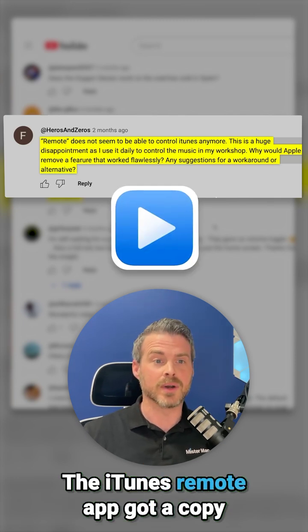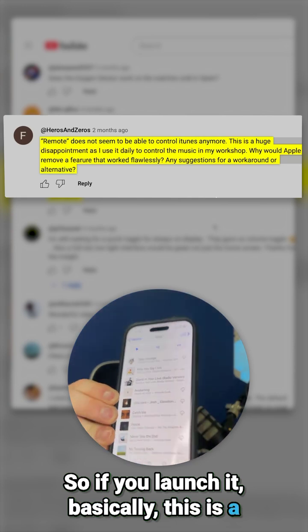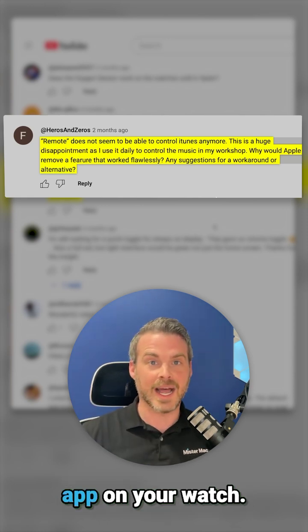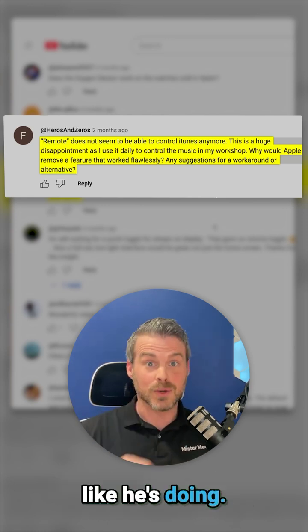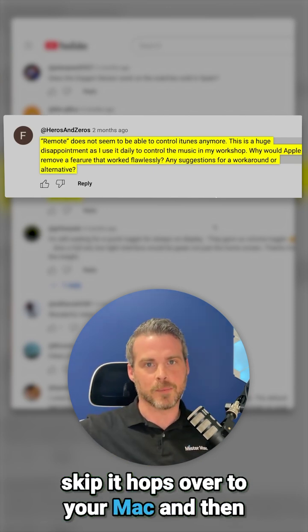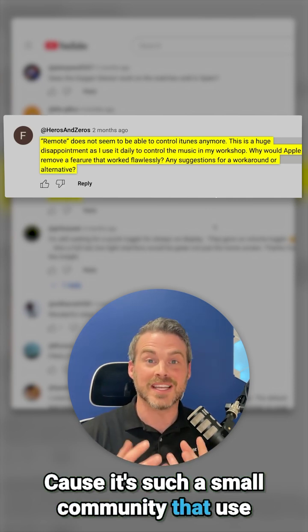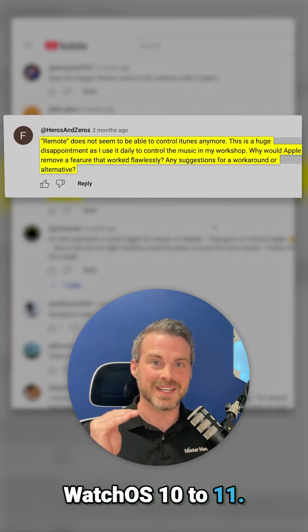The iTunes remote app, got a copy of it here, right? So if you launch it, this is a smaller community that uses this app on the phone. And for a long time, it's had an equivalent app on your watch, and that would allow you to go directly, like he's doing. He's in his workshop, and you want to change a song, you just skip it, it hops over to your Mac, and then progresses the music. You can do all kinds of cool stuff. I'm hurting for you guys because it's such a small community that uses this app, but it was a significant loss in watchOS 10 to 11.